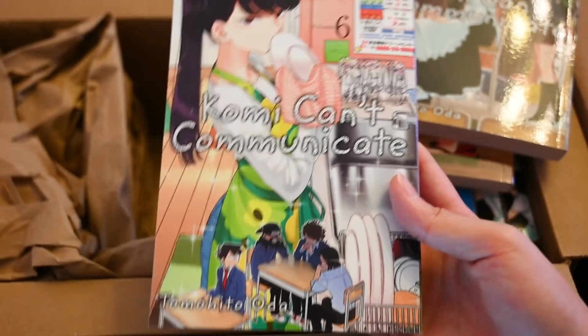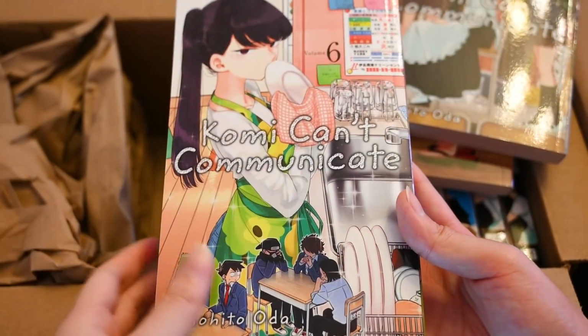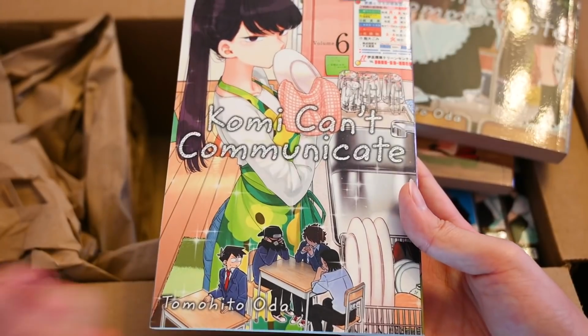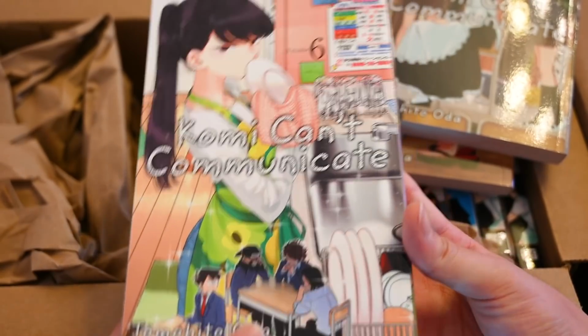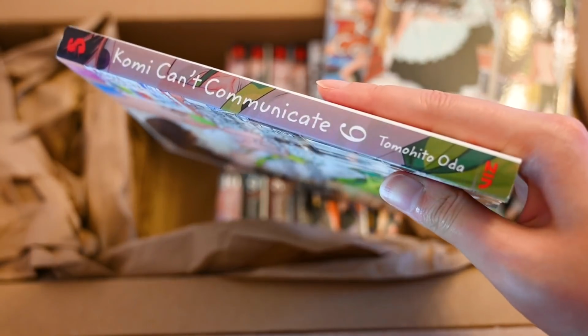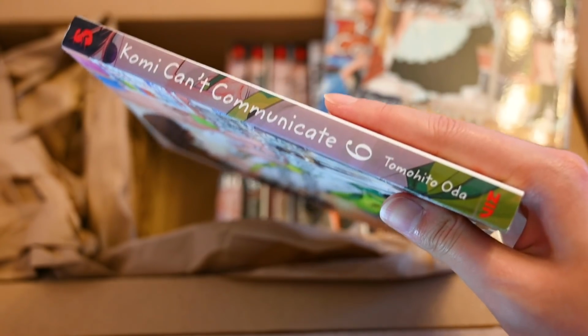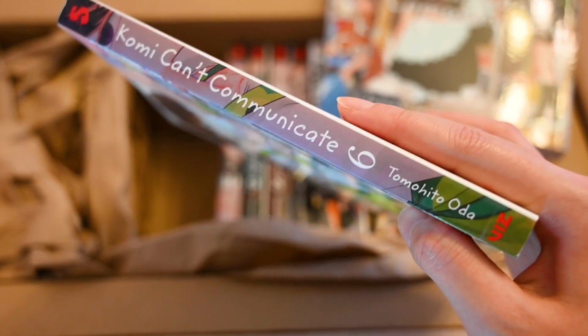Alright, so here's volume 6. Wow, we have Komi in the house doing the dishes. She looks so gorgeous. And the classmates are kind of daydreaming about her. That's cute. I really appreciate the back art too. And thank goodness this spine, okay, well, at least it's not as bad as volume 5. Hopefully none of your guys' volumes are misaligned.